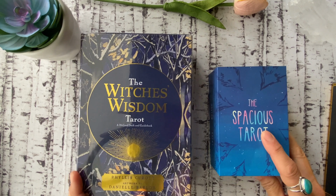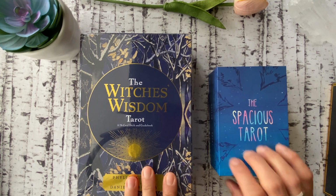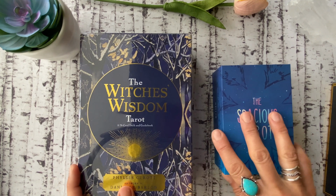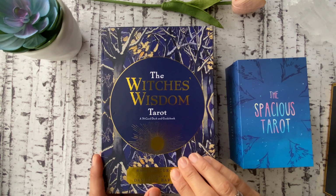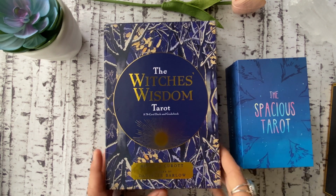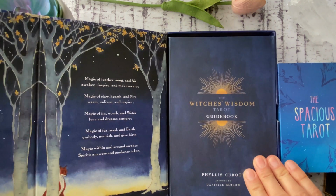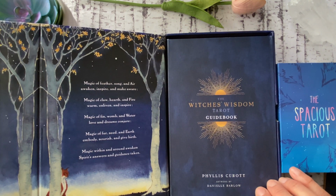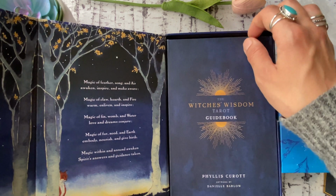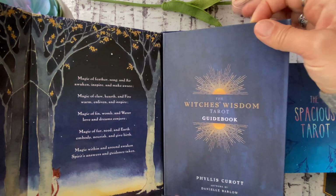The main event is the Witch's Wisdom Tarot and the Spacious Tarot as a pairing. So I'm going to go ahead and open this off screen and then I'll be right back. So I've taken the wrapping off and we're going to take a look on the inside. And right away, you're just greeted with beautiful artwork, a beautiful message. I'm sure you've seen other walkthroughs, so I'm not going to read it. You can pause it if you want to read that.